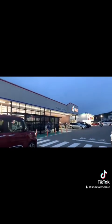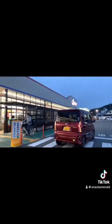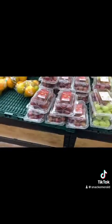Okay, andito na tayo sa Maruay. Sa mga murang grocery where we can use our PayPay balance. Ayan sila, Maruay. Ayan, so wala akong nakita card. So, bili tayo ng fruits, kasi mahilig sa fruits ang alaga ko.